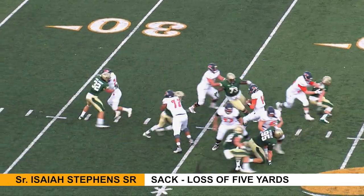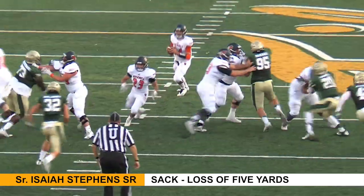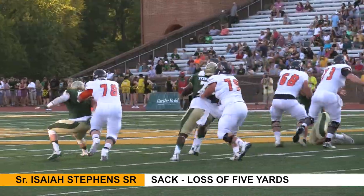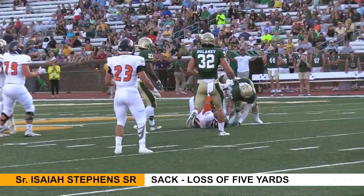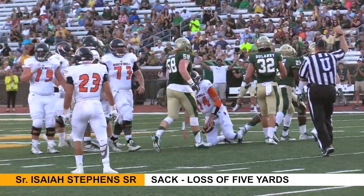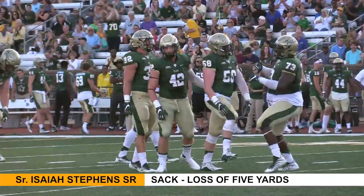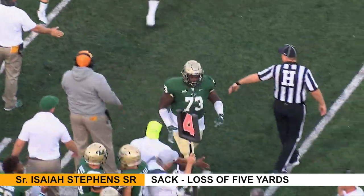The pocket, there. And the pocket collapsed. Big Isaiah Stevens. He can collapse the pocket like no other. Out of Smyrna, Delaware, another quarterback sack for this defensive front, who is one of the top defensive lines in the country when it comes to quarterback sacks and tackles for loss.